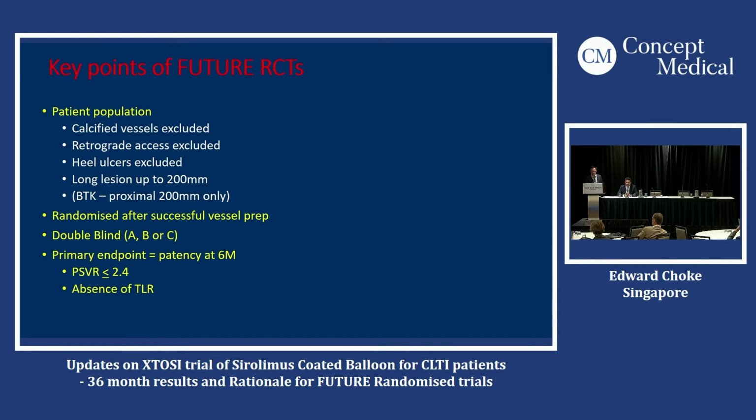In terms of the key points of these future RCTs, I'd just like to stress that we took some time in really delineating the type of patient population whom we think will benefit from Sirolimus Coated Balloon. So the first thing to say is that we excluded calcified vessels because we believe that this will form a barrier to the transference of drug. So we excluded patients with high calcification. We excluded patients with retrograde access because the majority of these will be subintimal, and I think the biology of subintimal plane is quite different to intraluminal planes. We excluded heel ulcers because in terms of wound healing, this is a completely different kettle of fish.